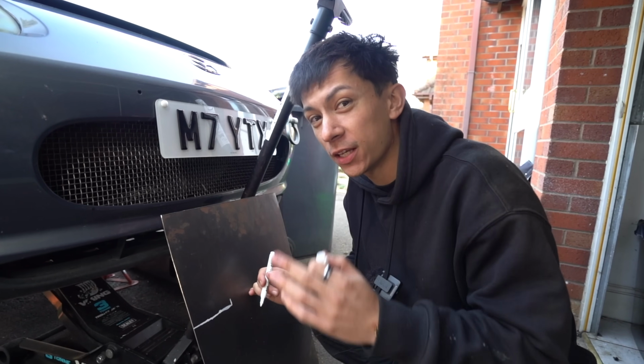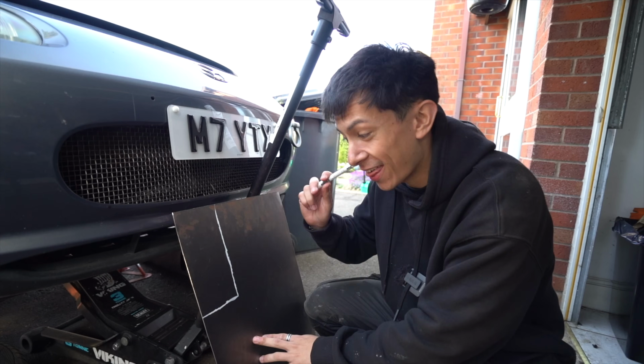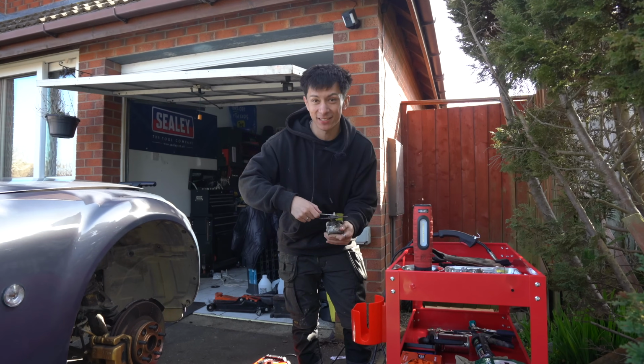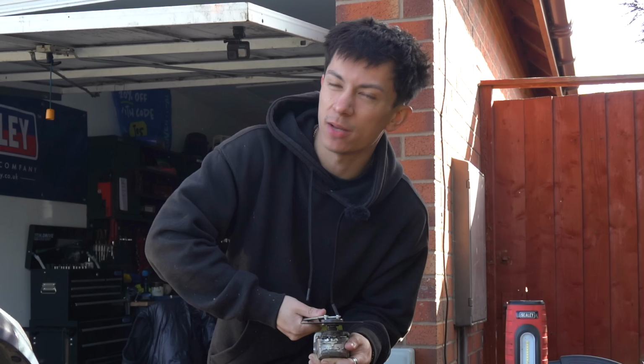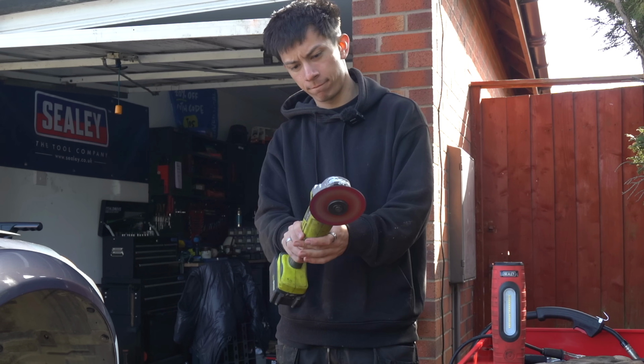I'm currently just making up one last panel because we ran out of sheet metal. Literally, that panel right there should finish the car off. I definitely wasn't expecting this seal to be rotten. Sometimes I'm convinced these cars just break to annoy us, basically.